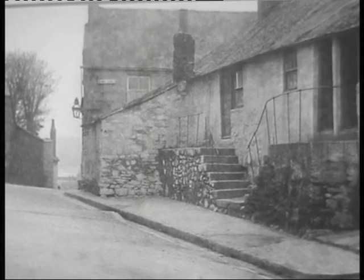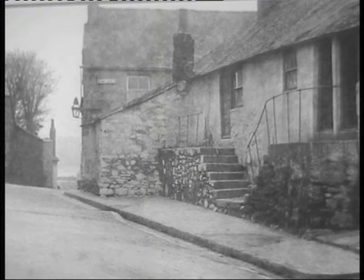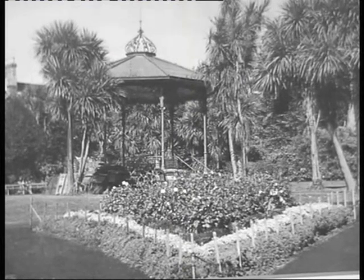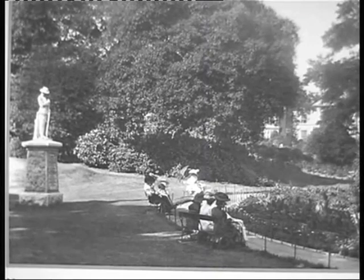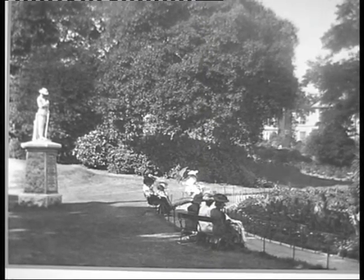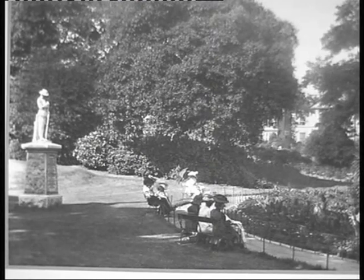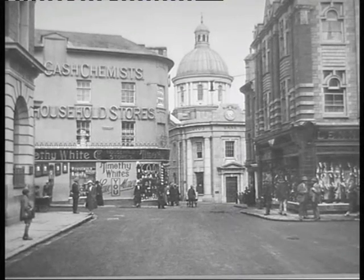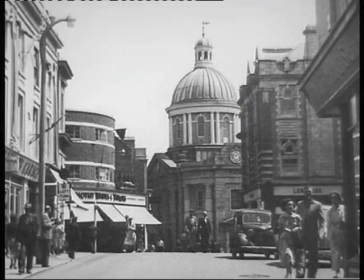Those old cottages used to be at the top of Quay Street, Penzance, but they're long since gone. And that's the bandstand in the Morrab Gardens. And that was 1955. And that's another shot in the gardens, but that was in 1906. And that's in the Green Market, Penzance. And that was 1925. Again, the Green Market in 1955.